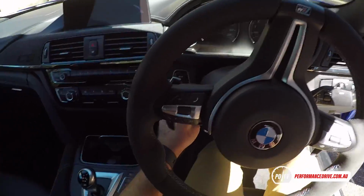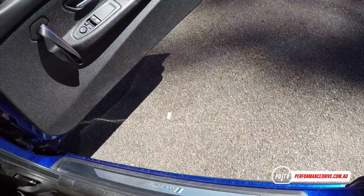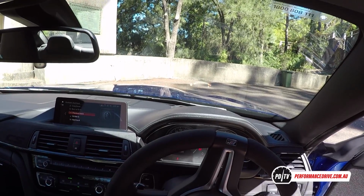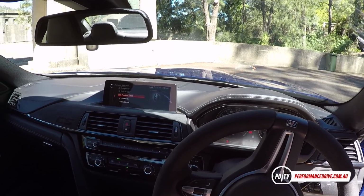I'll start it up, see what it sounds like. So it's got a bit of bass to it, but it's also got that traditional six-cylinder rasp like the E46 and E36 M3.